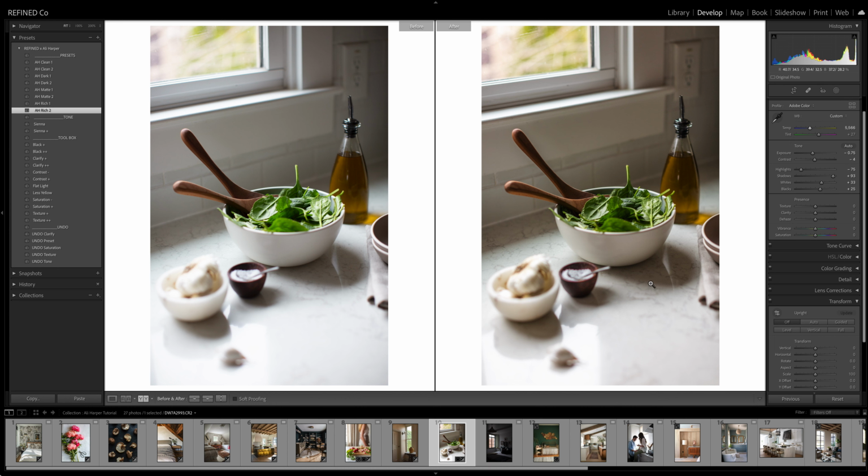It brings out the veining in the marble, so it's definitely great. And then if you can still lift it here, and bring down your highlights, you can bring down your whites. So you have a lot of flexibility with these because of the tone curves we have built in.